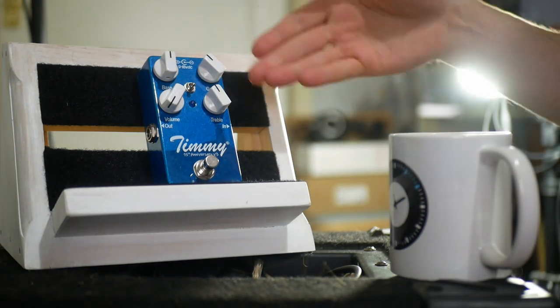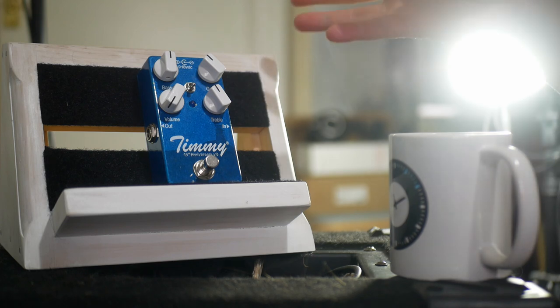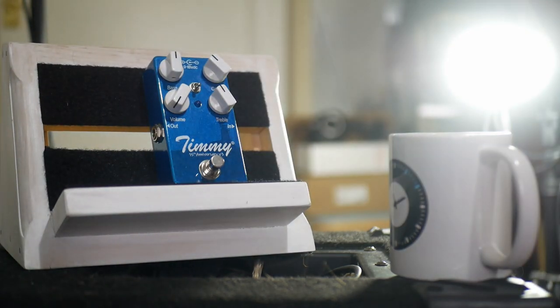And so this is probably my favourite pedal that I got this year in a way. I don't use it loads, but every time I use it, it sounds beautiful. The Timmy is one of my favourite things on the Helix as well. So I thought I'd put that in the video just to try and remind myself to play it more.